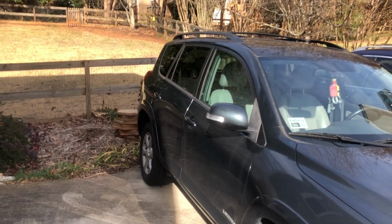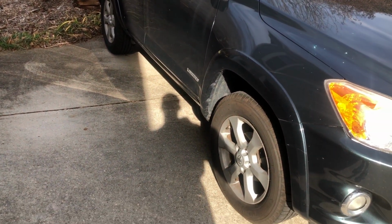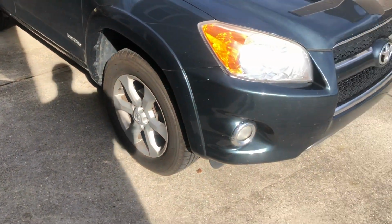I always roasted this car in my old videos, but this is definitely a highly reliable vehicle, and my first instinct if someone needs something cheap is 2009 to 2012 RAV4 Limited.